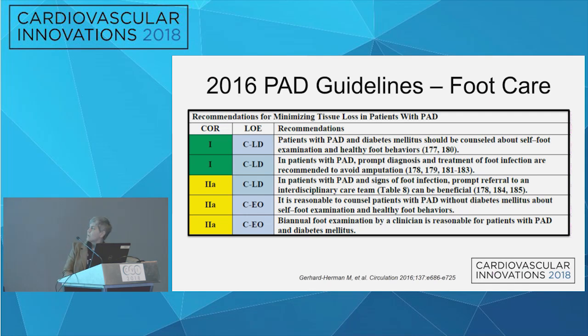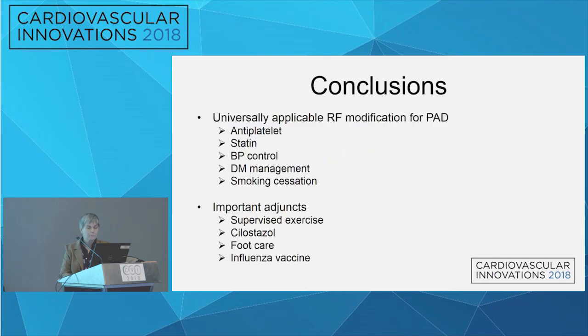But the guidelines recommended counseling about self-foot examination, healthy foot behaviors, early evaluation, diagnosis, and treatment of foot infection, and then participating with your other providers to make sure that your patients are well cared for from a diabetic foot standpoint.